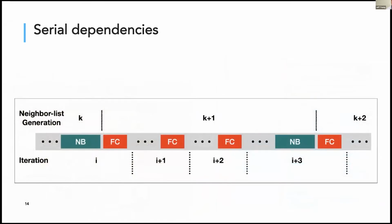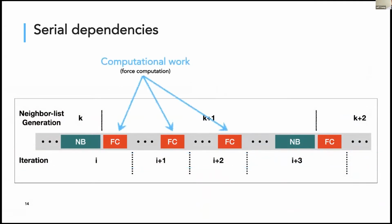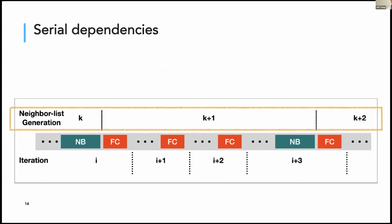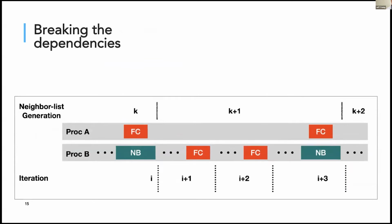To look at a more simplified version of this, we have a simulation that has a certain number of iterations. Then within those iterations, we're doing some kind of computational work, so the force computation. And then we also have this neighbor list generation and communication step. So what we want to focus on is, what do we do with this neighbor list generation? If you look at the frequency of how often this happens based on this K parameter, you might say, well, let's just move that to the BlueField. And so here we see a situation where we have a breakdown, maybe not quite that, but processor A has some of the force computation, and then processor B has a mix of neighbor build operations and force computation.